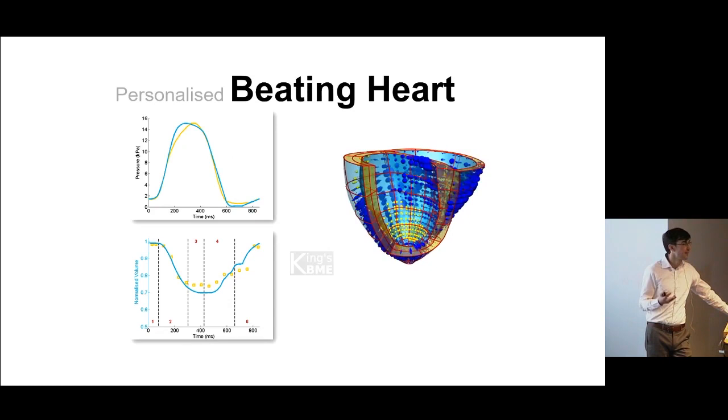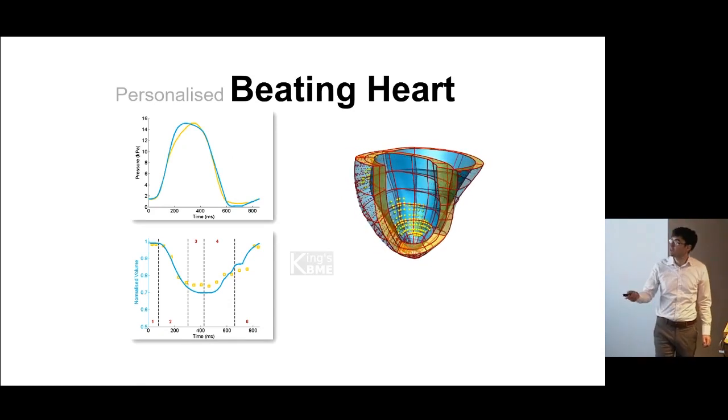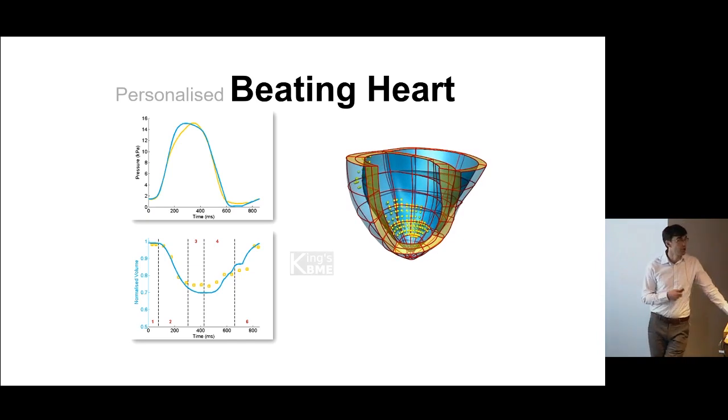So with these models of electrics and mechanics, we can then make measurements of the pressure transient in the left ventricle, both at baseline and during pacing protocols. The yellow line is the experimental measurement, the blue line comes from the model. Here the yellow boxes are coming from MRI and the blue line is coming from the model. And we can also make predictions of things that we didn't measure.